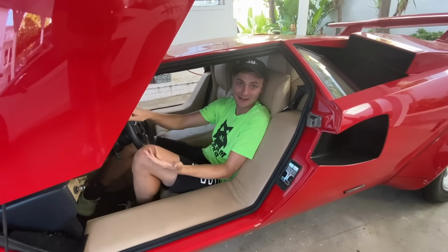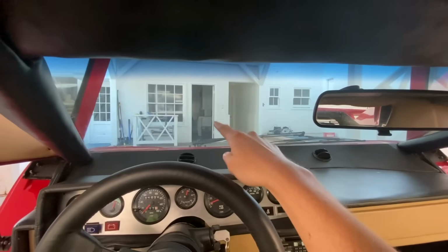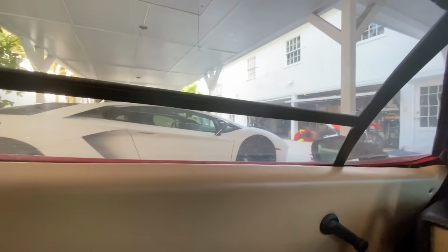I can't believe it, but it actually just started. Let me show you why this thing is so incredibly hard to drive. This is what my view looks like out the front. I can barely see over the hood of this thing, and my view out the back, well, it's even worse. And if I close the door, this is my view out the side. I really can't see much, and I'm sitting in here like a lounge chair. So this thing is my least favorite car of all time to actually drive because it's just so hard.